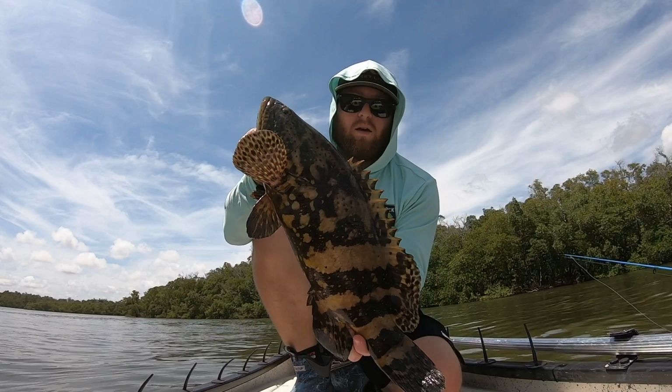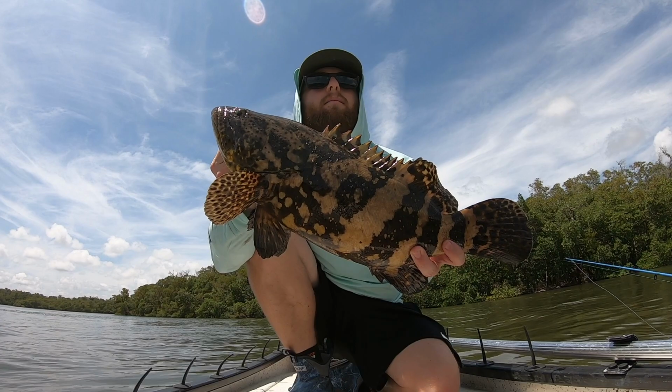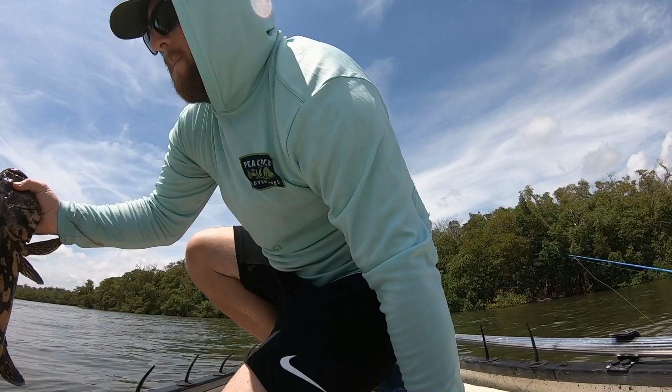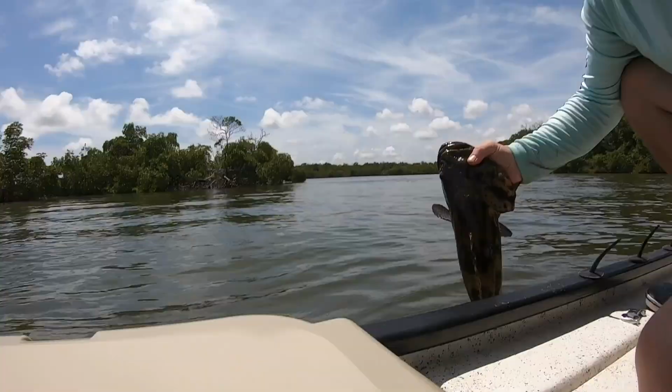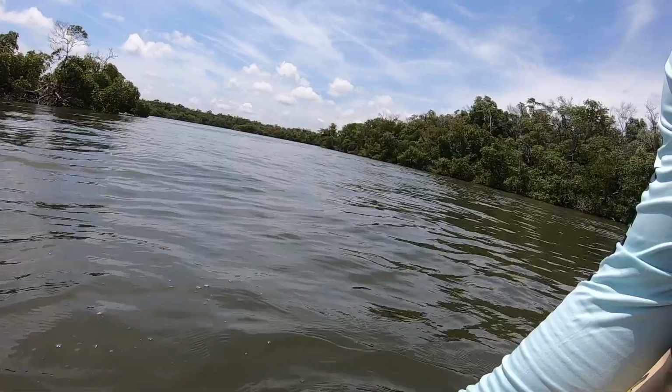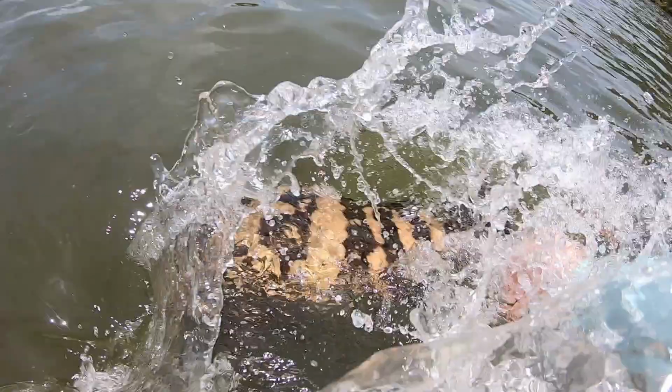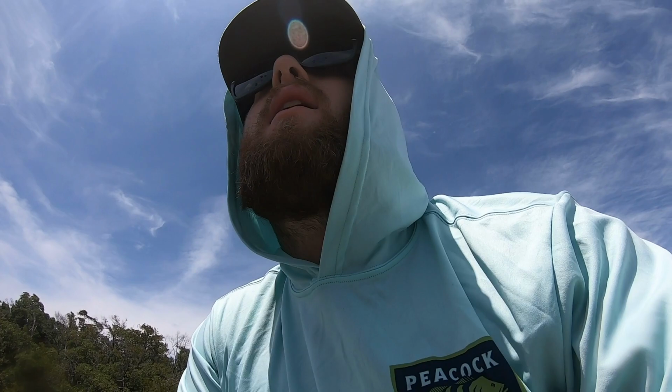All right, so this is what we were looking for. It's like a nice 4-pound Goliath. Yeah, just wanted to get him in front of the camera. These fish are absolutely beautiful. Now I'm gonna get him a quick release, see if we can catch some more. I mean, pound for pound, these fish, the fight is incredible. Nice, and they release so strong, it's sick. All right, see if we can get some more.